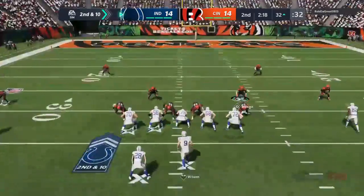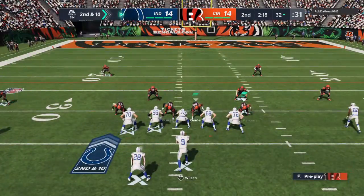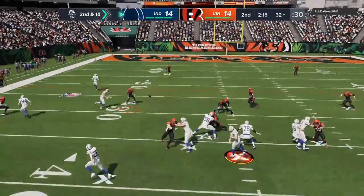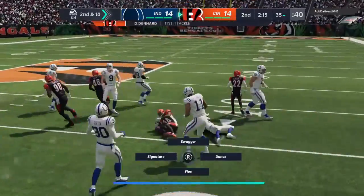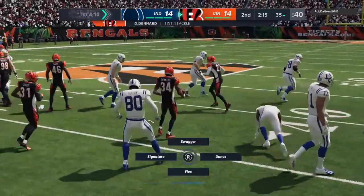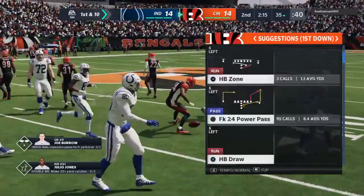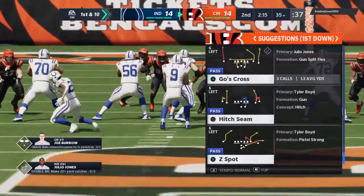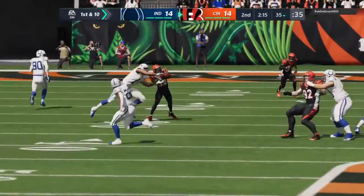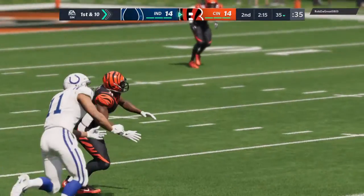2nd and 10, a very chilly day here, but no snow. And his pass is intercepted for the 4th time today. Picked off by Darqueze Dennard. And the return here is stopped at the 35-yard line. We haven't even escaped the 1st half, and he's already thrown 4 picks.